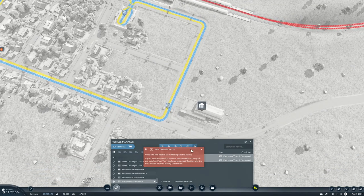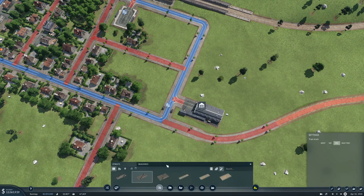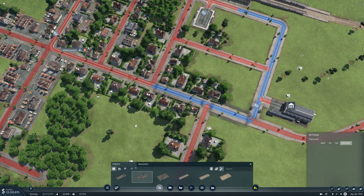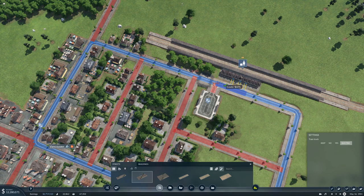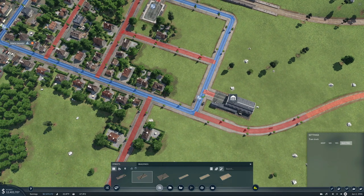What? Missing electric track, okay. Street there, electric. Let's make sure it's electric the whole way. Can they get there now?